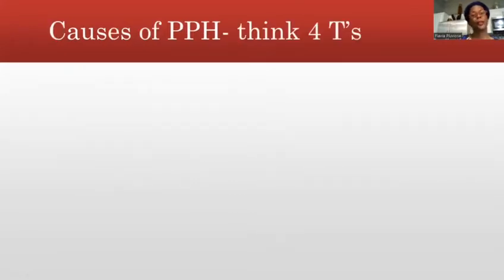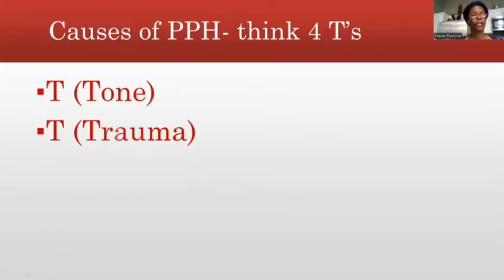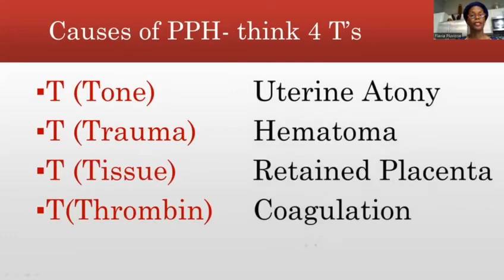So we already spoke about the causes of postpartum hemorrhage, right? We spoke about the 4 T's: tone, trauma, tissue, and thrombin. So let's see what some examples of these are. These usually occur in the first 24 hours. So uterine atony, usually in the first 24 hours, that's when it occurs. A hematoma, again, usually starts to develop in the first 24 hours.